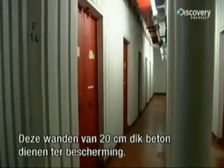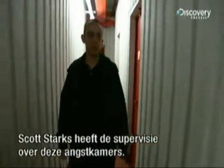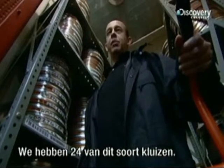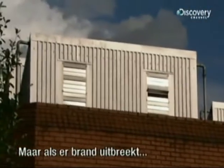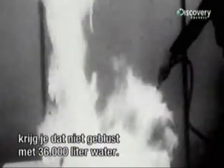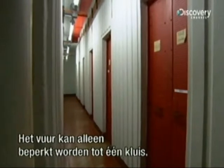The first layer of defense is these vaults made from 20-centimetre thick blast-proof concrete. And Scott Stark has the scary job of overseeing these chambers of horror. We have 24 separate nitrate vaults here at Berkhamsted. There's a glass ceiling above each vault. There's 8,000 gallons of water on the roof. But if there was a fire here, even 8,000 gallons, that's 36,000 litres of water, wouldn't put it out. Once alight, the nitrocellulose releases its own oxygen, so it will even burn underwater. All they can do is contain the fire, so it doesn't spread to the other vaults.